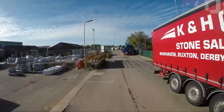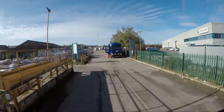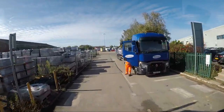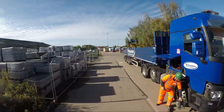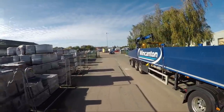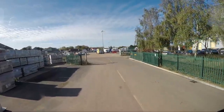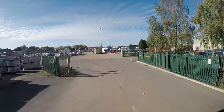And yeah, I just had to borrow a couple of straps off my colleague just so I had enough straps. It turns out I didn't need them anyway because I've only got 20 pallets on and not 22 pallets. So yeah, I had enough in the end. Happy days. He's already gone. He's well ahead of me.